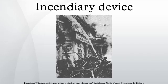Development and use in World War II. Incendiary bombs were used extensively in World War II as an effective bombing weapon, often in conjunction with high-explosive bombs. Probably the most famous incendiary attacks are the bombing of Dresden and the bombing of Tokyo.